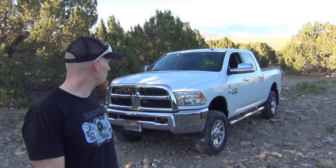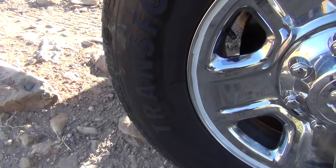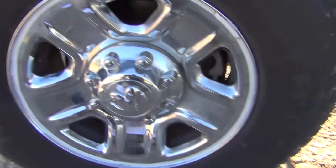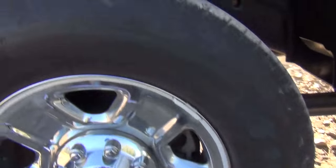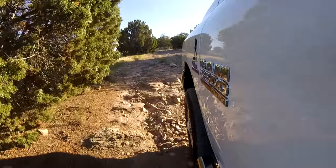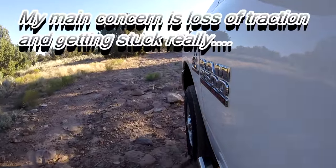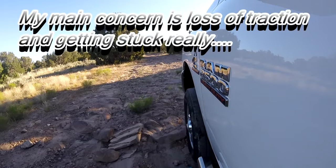Another thing I don't care for are the factory tires. These are good, strong tires. They're Firestone Transforce HCs or something like that. They're 10-ply tires. They take a beating. They wear pretty well. But the biggest thing for me with these is that you have to have 80 PSI in the back tires in order to not have the light come on for your TPMS.